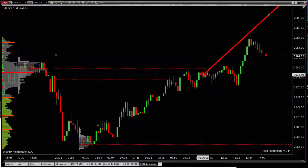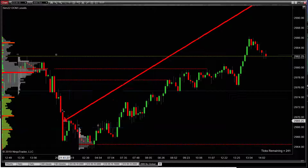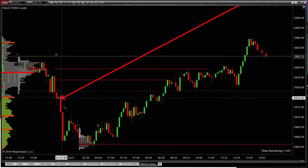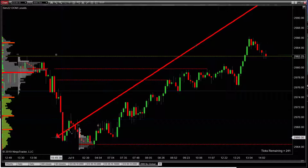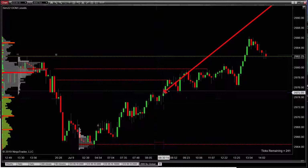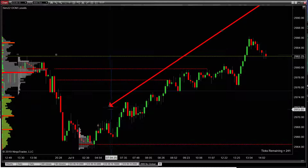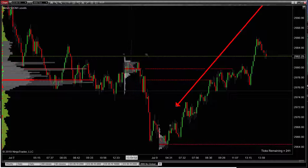This was a pretty fast move down here. I kind of said this was gonna be low volume in through here. You pretty much got the quick little run up here, and then it just continued on after that. It was off to the races pretty much for the rest of the day.